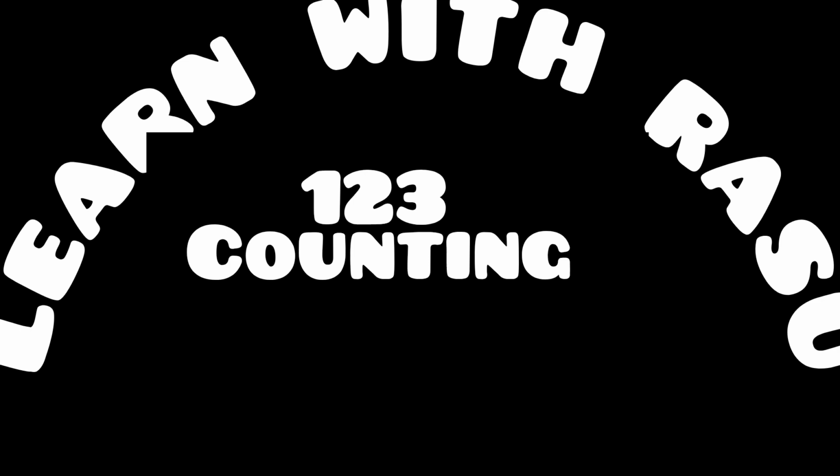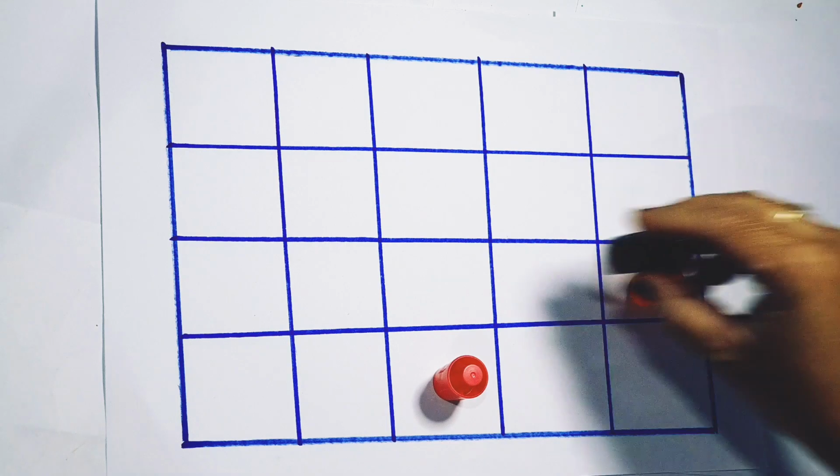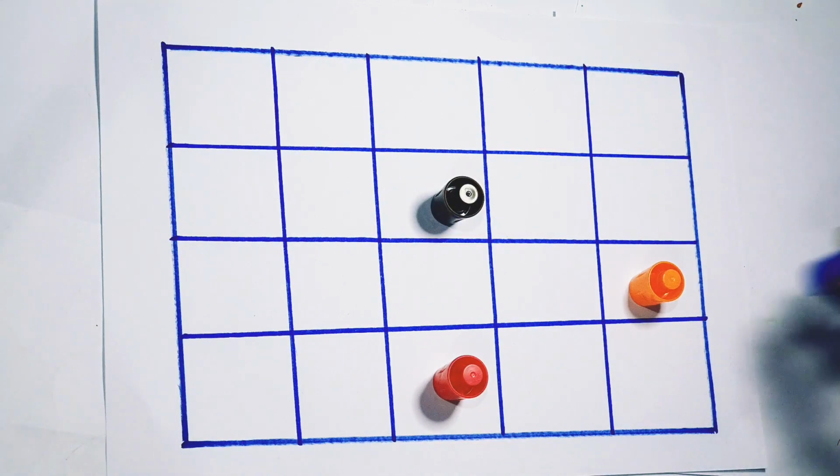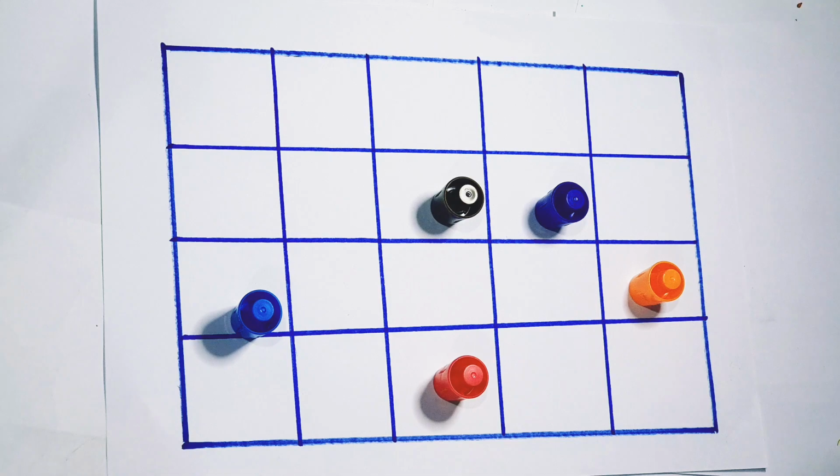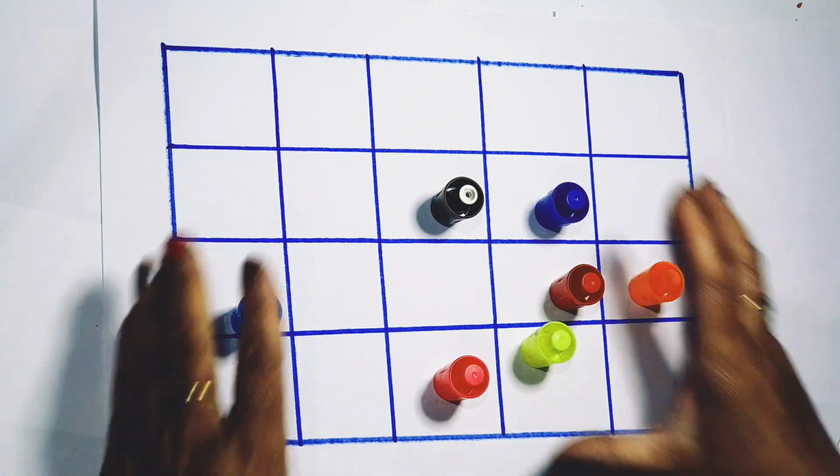So today we are going to learn 1 2 3 counting. Orange color, pink color, brown color, dark blue color, light blue color, yellow color, red color. Let's start.